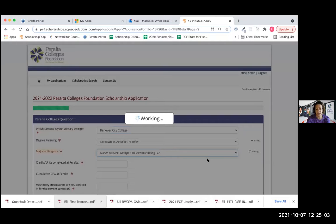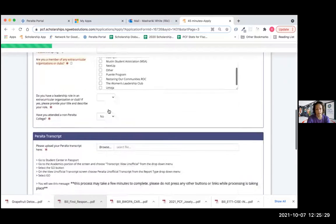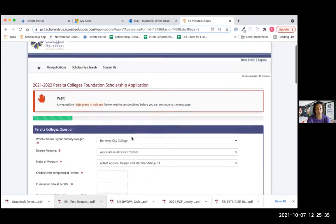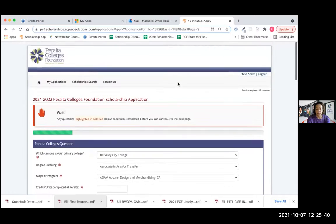So I'm just selecting randomly so we can get through some of these screens. Again, we see that important question: how many units have been completed at Peralta? Some students might be starting this semester, first time at college, so it would be best for them to submit their applications after the fall semester so that they can upload the current units they've completed and their GPA from the fall. Let's see if it'll let me pass on through here. Any questions highlighted in bold red need to be completed.